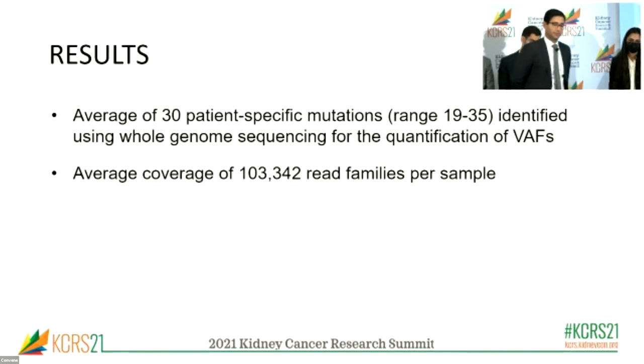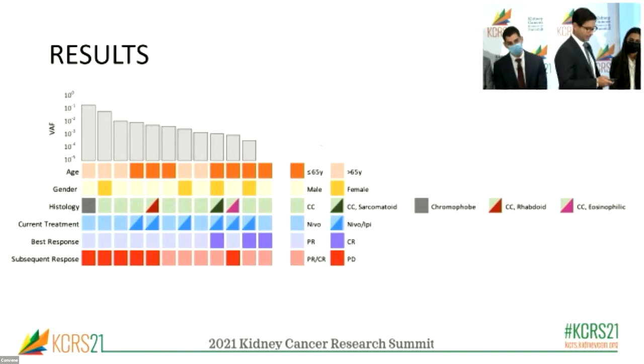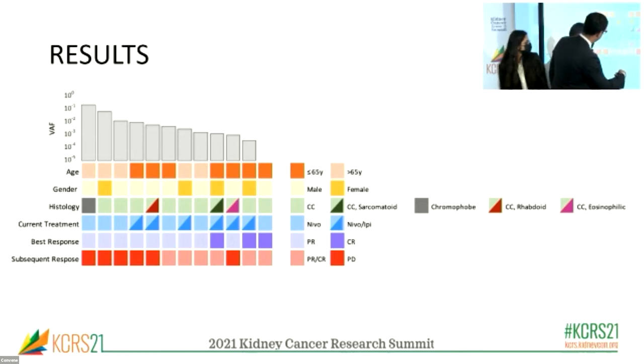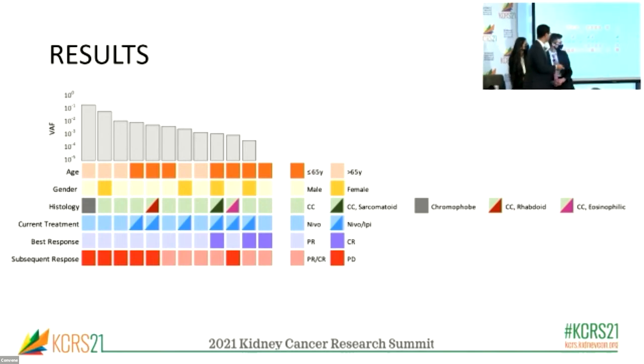So we used an average of 30 patient-specific mutations, and that was used for the quantification of VAFs, and achieved an average coverage of 103,342 read families per sample. On this slide, you can see some clinical characteristics as well as some of our VAF results. Right here on the left, you can see in the bottom row, we have a clustering of progressive disease on subsequent imaging in those patients with higher VAFs. And as one might expect, to the far right, in lower VAFs, we have those who had complete response.